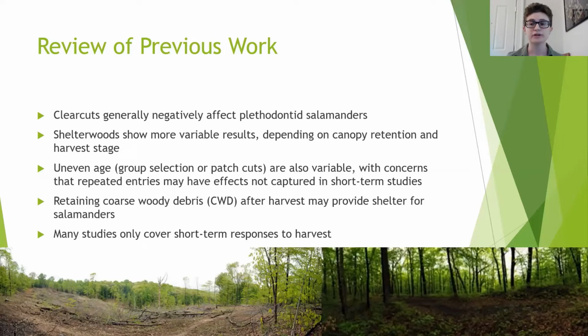Notably, a lot of studies so far have only covered short-term responses to harvest, maybe up to 5 years post-harvest. In shelterwoods especially, it is heavily biased towards studying just the first stage of shelterwood harvest, with not a lot of studies on later stages.